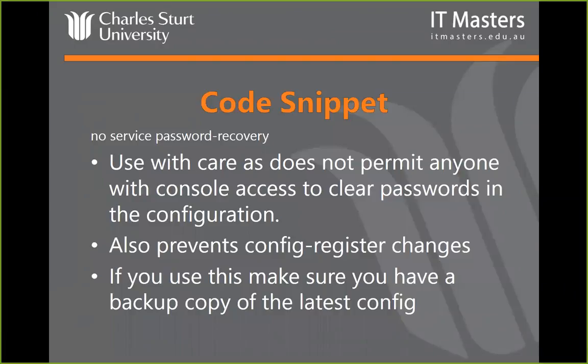If you do use password recovery, make sure you've got a backup copy of the latest config. Even if the passwords are hashed, you can download what they call decryptors, but they're not really, they're just reverse hashes that enable you to retrieve those passwords. But you can't do that with enable secret password. So if you've set up your enable password as a secret password, there's no way to get that back. So if you forget it, bad luck.